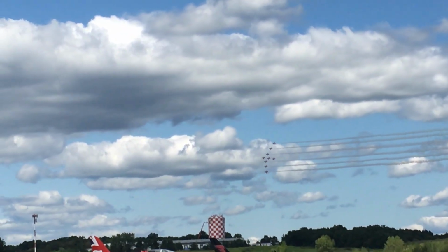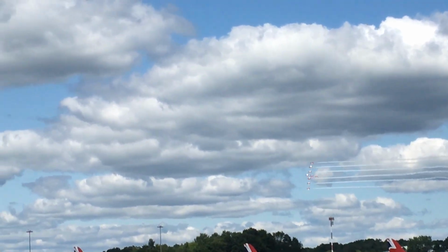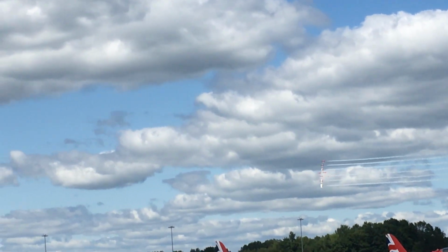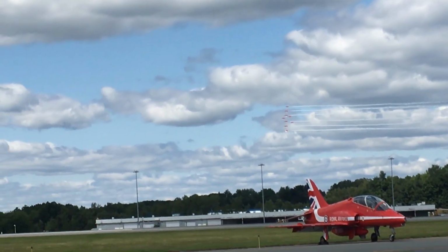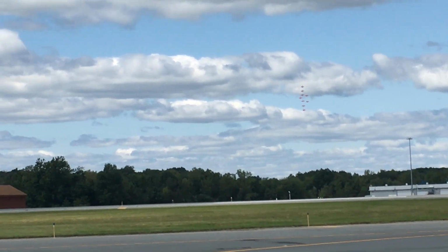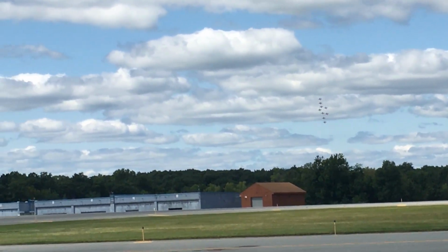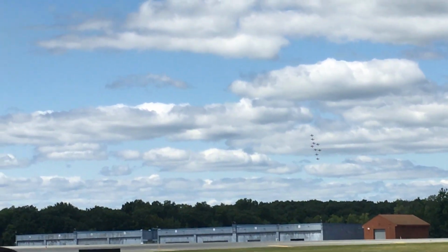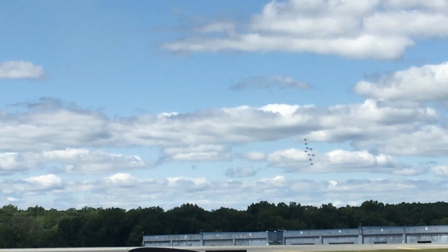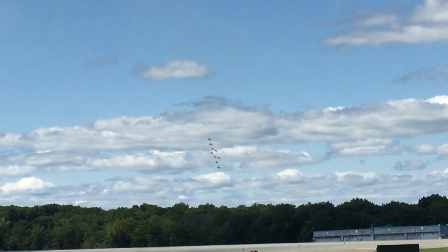Well, as the aircraft again change formation in front of us, the wings are sweeping forward. We now have 6 aircraft all flying line abreast in one of our most technically difficult formations. Red 6 and 7 tucking in behind. To the left of Red 1 is Red 3 Squadron Leader Mike Bowden. Mike has previously flown the Harrier and the Tornado on the front line. He's been a Hawk instructor and is in his 5th year on the team.